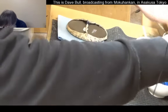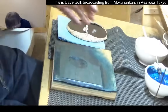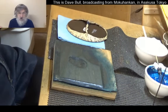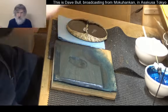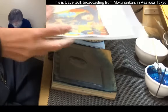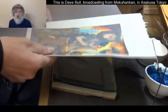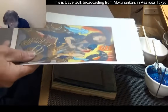All right, that's the first group of 15. Okay, I was saying, yesterday's stream, you saw me carving the key block for the first of the boss fight prints. Yesterday, Suga-san got my block, and we did the first proofing. I didn't do this. Suga-san, our printer, did this. And I sat there with the camera and shot everything.